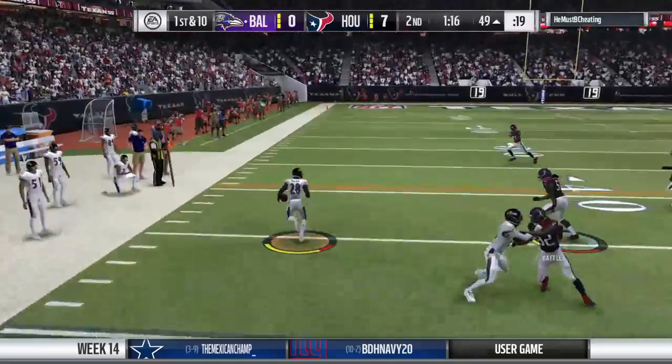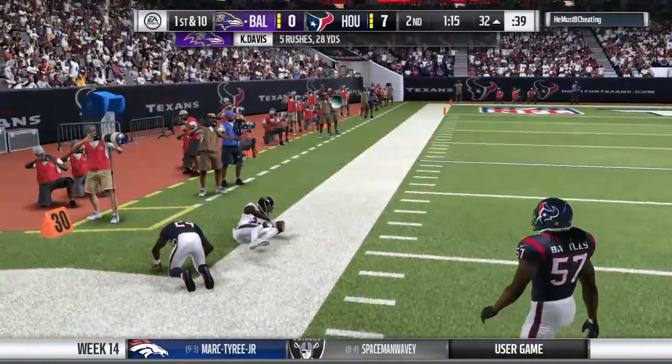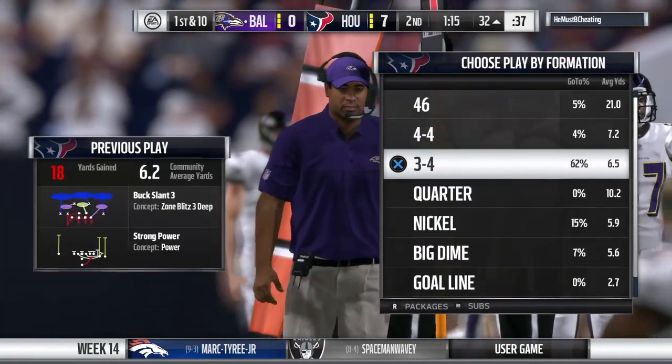On the carry, it's Davis. Give him 18 on that one. And that'll be good for a Baltimore first.